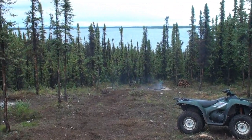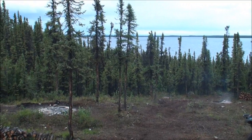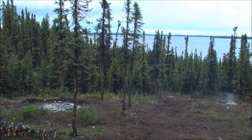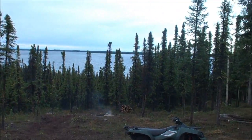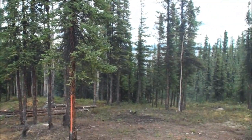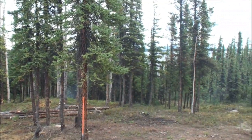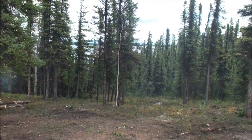Okay, here we are, the ultimate day of Crosswinds. We've put in 3 full days of work, maybe 4. Monday, Sunday, Saturday, and Friday. Yeah, 4 hard days of work. Did some clearing down through here. Got to do a little bit more to get a view of the mountains.